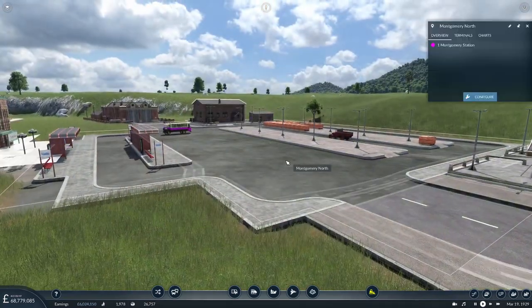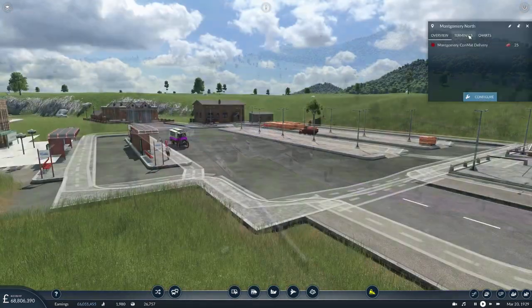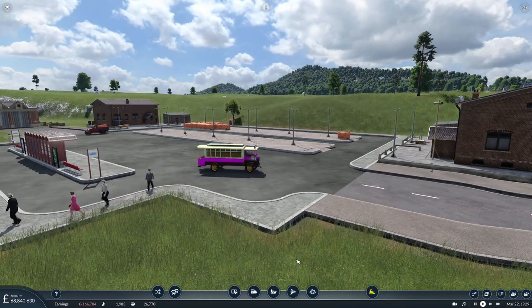What I'm curious about is how this will all work, not with that, not with a bus station. There we go. It's whether we can have mixed goods in here. I think you can, I'm just not 100% on that. Which would be cool, wouldn't it? Because we could mix and match on the platforms.